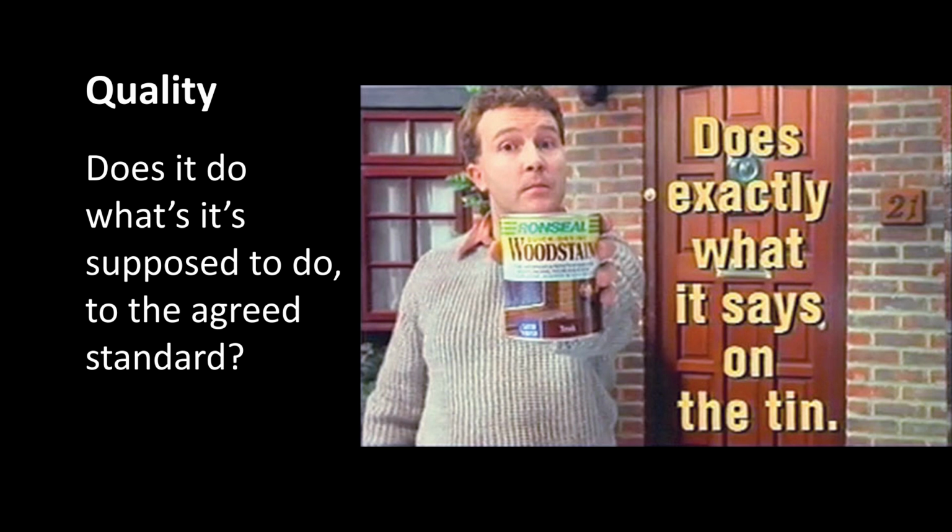Our thing, whatever it is we're producing, does exactly what it says on the tin, does exactly what those agreed standards say it would. And what's quite interesting is this Ronseal test has become quite common parlance to be used when talking about quality, not just in project management, but just quality in general. Does it pass the Ronseal test? Does it do everything we agreed it would do to the standard we agreed? It's quite interesting. So the Ronseal test is a really good thing to remember. Weirdly enough, that is actually mentioned in APM's manuals as well. So it's not just something that I've made up, it actually is there.